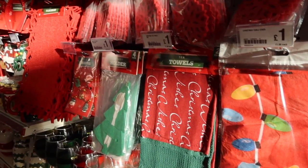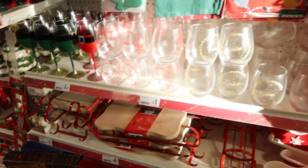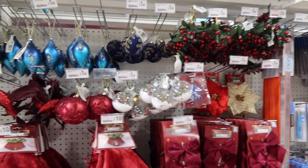Then I went over to the cheaper range of stuff, and I got myself this tablecloth, which would be great because Christmas does get a little bit messy, and we do have a few little family parties, so that's perfect to have as a little tablecloth, or if you want to do some Christmas crafts. Love the naughty and nice glasses.